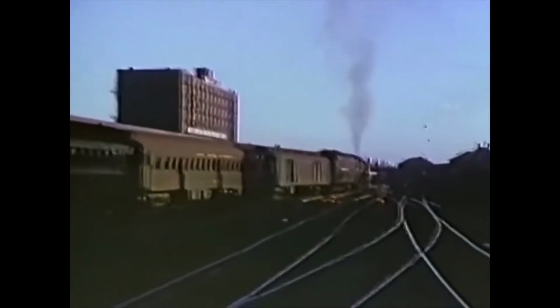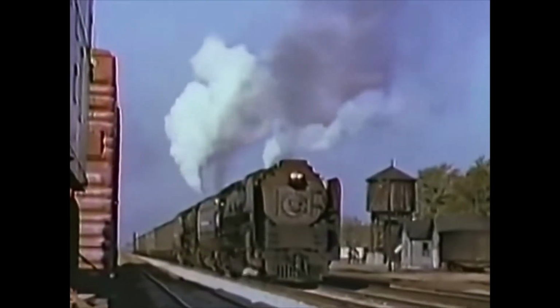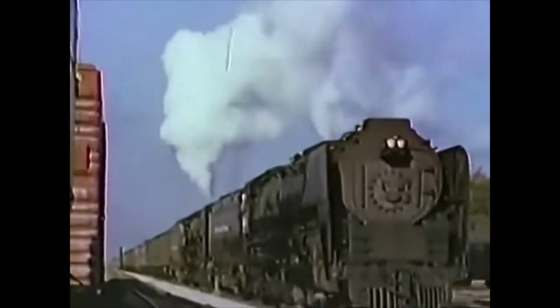Roller bearings were used throughout, and the reciprocating parts were so well balanced that two men could push both locomotive and the immense centipede tender.